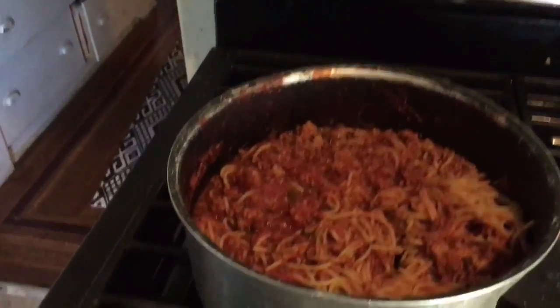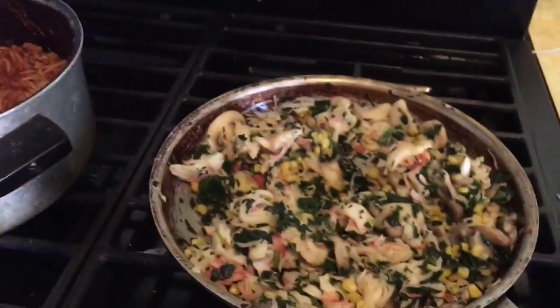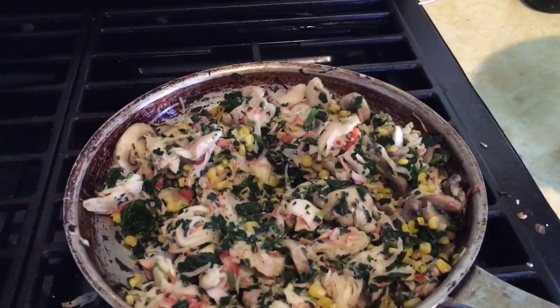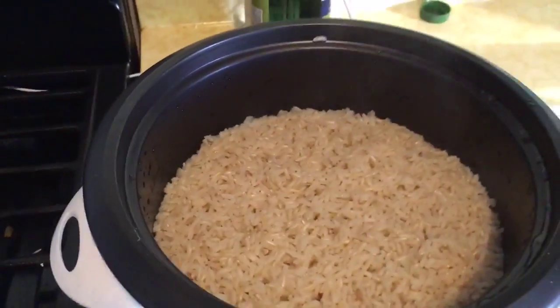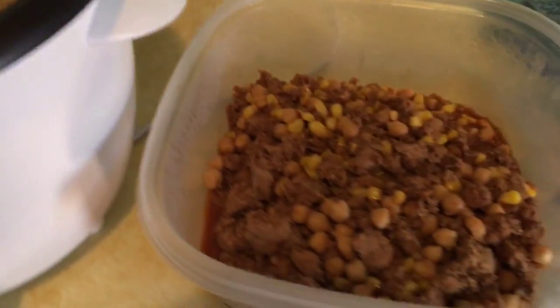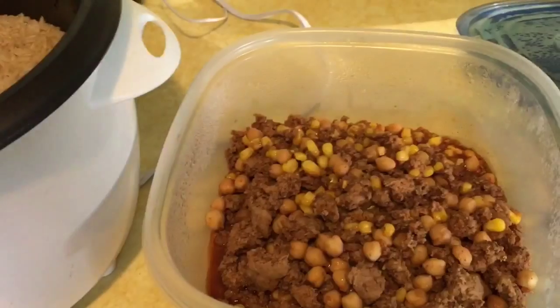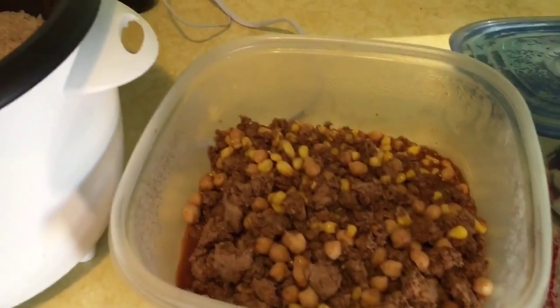All right, so here we have it, spaghetti. I'm gonna serve that probably with salad. We have our crab delight. In it we have spinach, corn, garlic, green onions, all that good stuff, served over brown rice. Next we have our tacos. I always put chickpeas and corn, if you didn't know, even though I've already said it. And then over here we have our chicken in the crock pot.